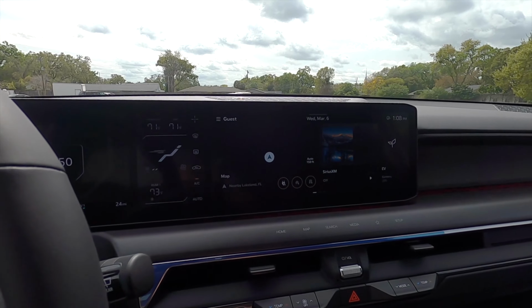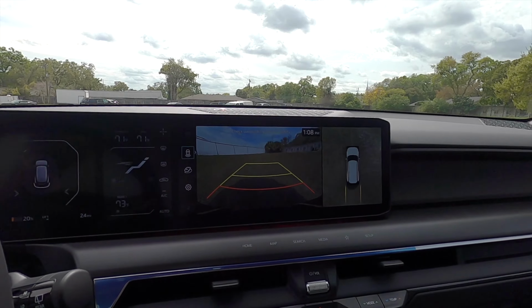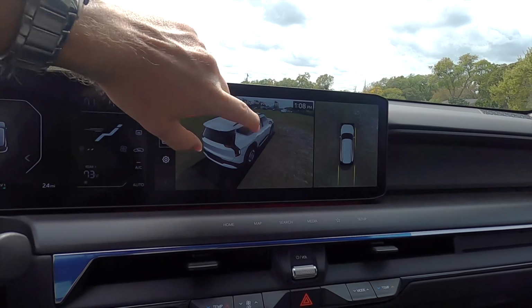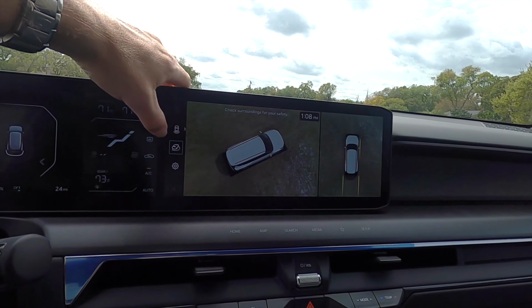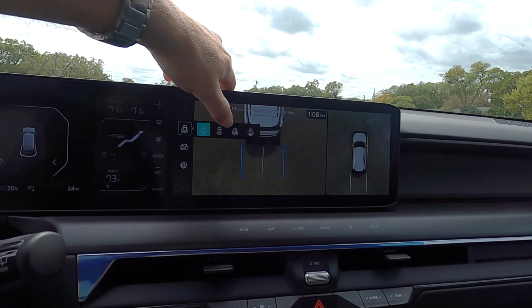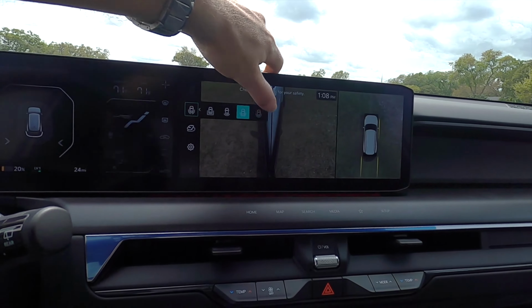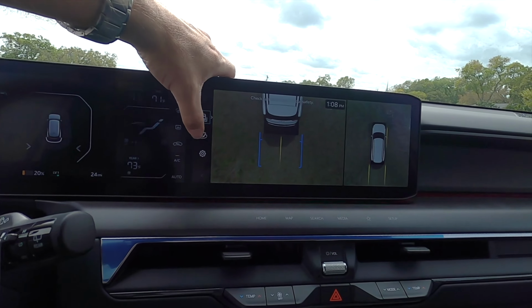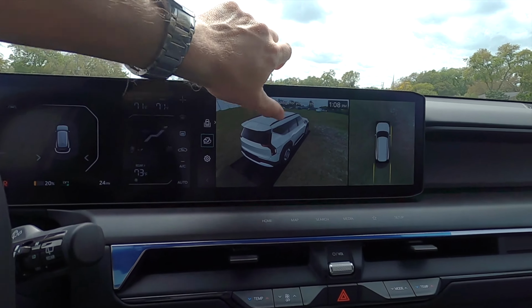Switch it into reverse, and we got a 360-degree reverse camera, full trajectory for the front and the rear. Push this, and we got 3D, which you can go all around the vehicle. Go back here, and you can change different camera layouts to make it easy for towing or reversing, getting into a tight parking, or just leave it simplified as the 360-degree reverse camera with the 3D view.